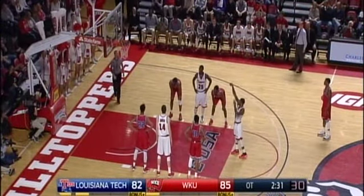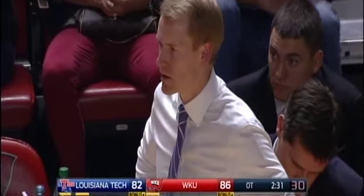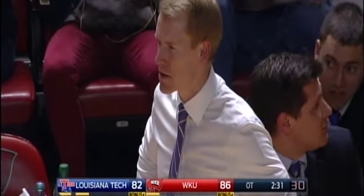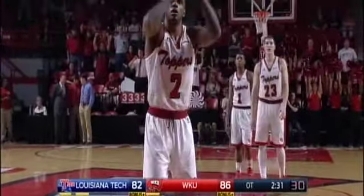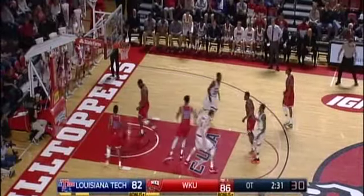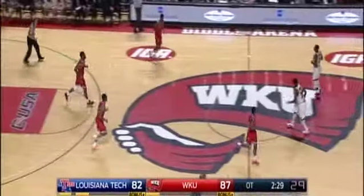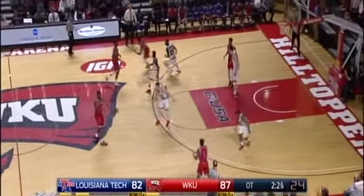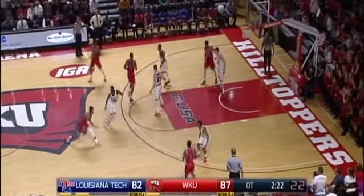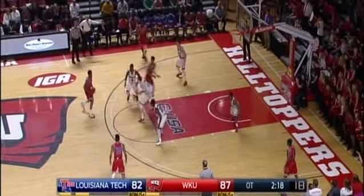Cosby has made 6 straight free throws after missing his first one, then he hits that one. The Hilltopper lead at 4, 86-82. 2:31 left in overtime. He shoots again and makes. 88-82. Cosby scored 7 straight points at the tail end of the game in regulation. He scored 4 in overtime. WKU by 5, 87-82. Hamilton long range left side.